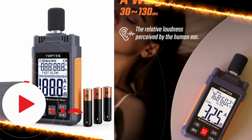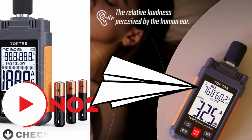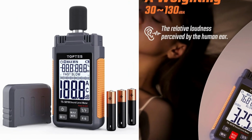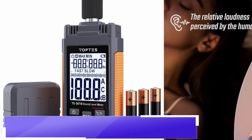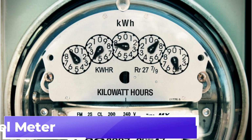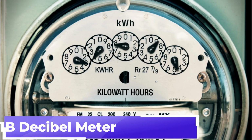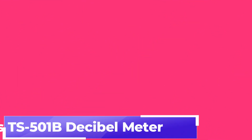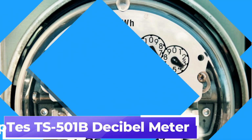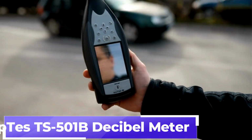Our second best decibel meter is Top Test TS501B decibel meter. The Top Test TS501B decibel gauge uses an exact condenser microphone to record the sound. It comes with A weighting as well as C weighting capabilities that can measure noise levels ranging between 30 and 130 decibels with a precision of ±1.5 decibels. The frequency ranges between 30 and 8,000 Hz.